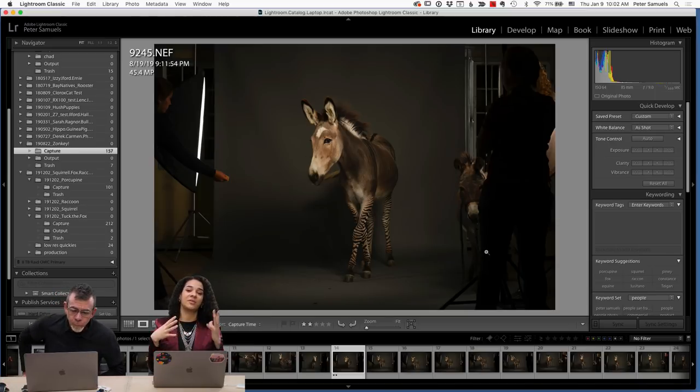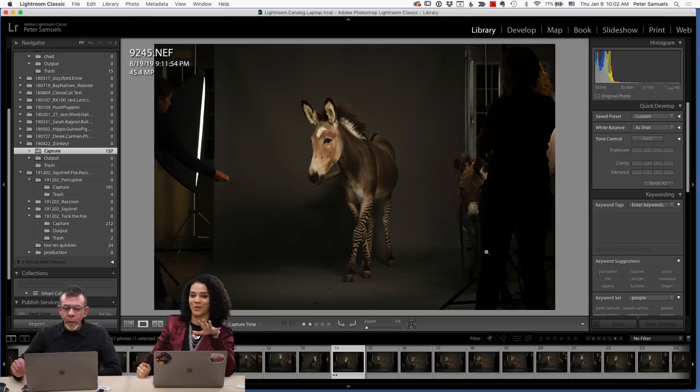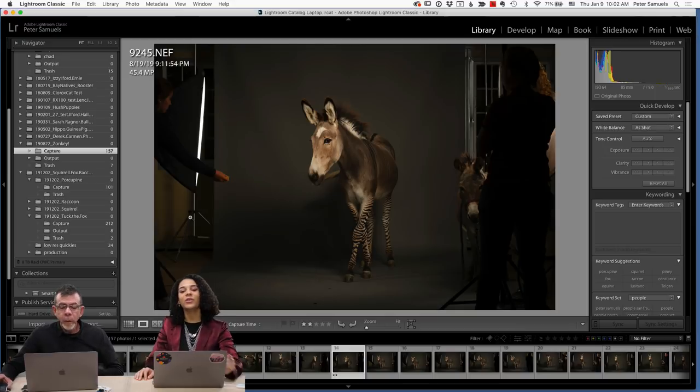Please tell me about this magnificent creature that is on the screen right now. This is fabulous. This is Daisy the Zonkey. The Zonkey. That is correct. Look at those legs.